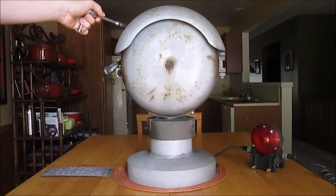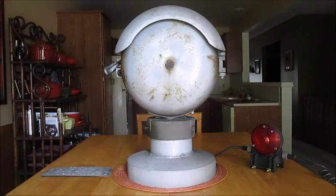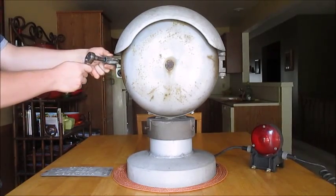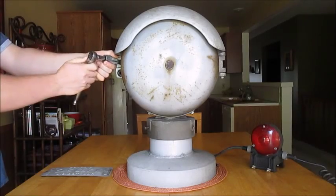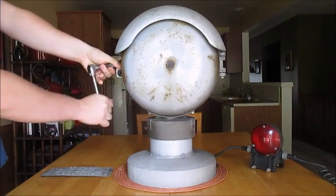Your range shield is cast aluminum. Your body is cast aluminum. Your door is cast aluminum. And your bell, though, is steel. It is clearly steel, as you can see, because it's starting to rust a little bit, but it's not too bad. I'm going to open up this bell, and you're actually going to be able to see one of the things that I got from the signal. There we go.